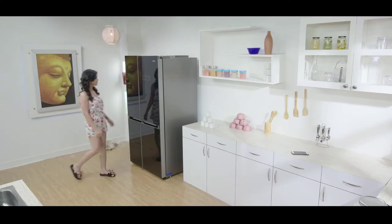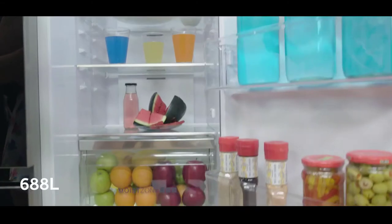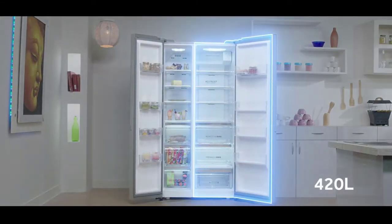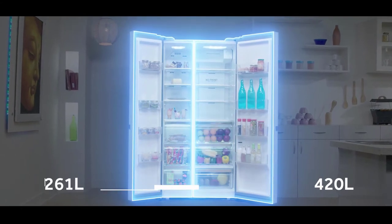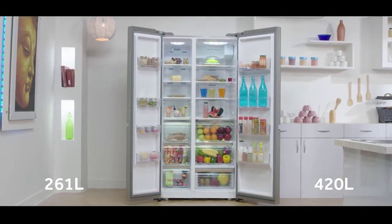The refrigerator comes with a best-in-class mega space of 688 liters. The refrigerator section has a huge space of 420 liters. And the freezer section comes with a space of 261 liters. Big enough for everything you've bagged from the stores.